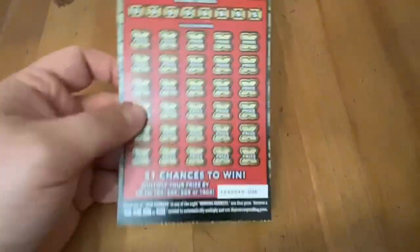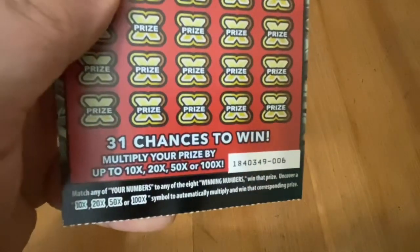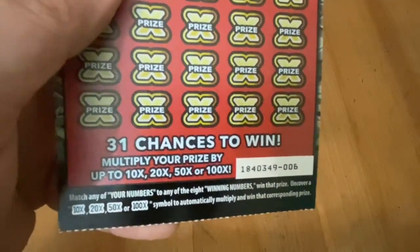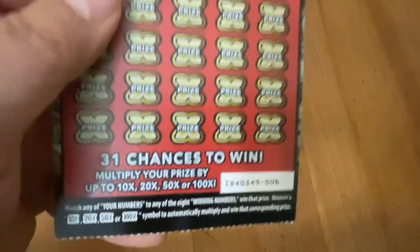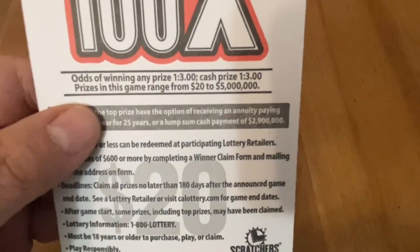Okay, we are looking for $250 in the fast $250 spot to win $250. Matching numbers, of course, and 10, 20, 50, or 100X would be great to find. Ticket 6 is where we're starting. 1-3 odds overall. No ticket prize. Playing for up to $5 million.